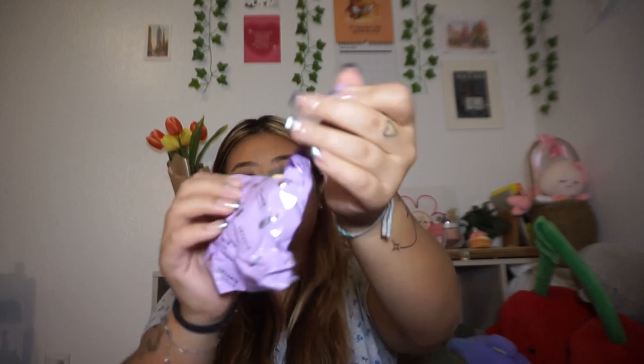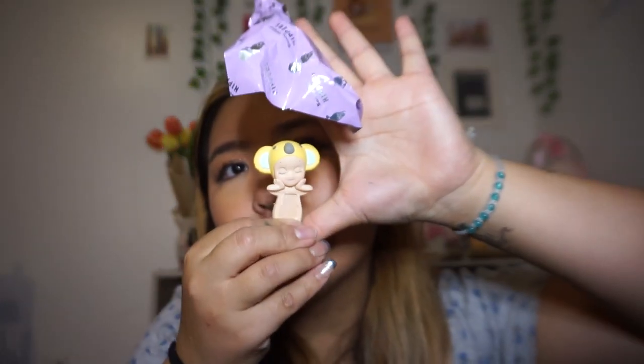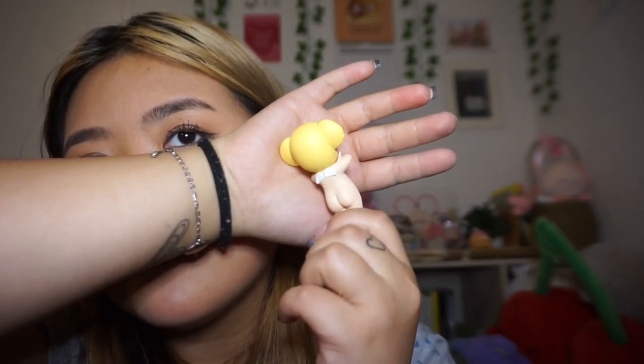I changed the lighting, by the way, because I think it's a little too bright, but I would want the rabbit or the mouse. I don't know. I hate saying which one I want because I usually never get what I want. So I feel like I jinx it. Low key. Oh, it's so cute. It's a koala. I don't know if it's still too bright for you guys to see it. Super cute!